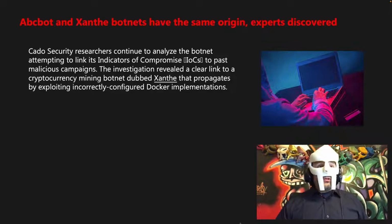Cato security researchers continue to analyze the botnet, attempting to link its indicators of compromise to past malicious campaigns. The investigation revealed a clear link to a cryptocurrency mining botnet dubbed Xanthe that propagates by exploiting incorrectly configured Docker implementations.